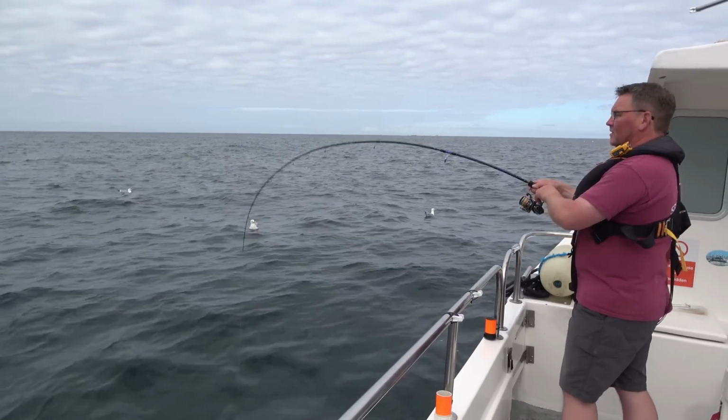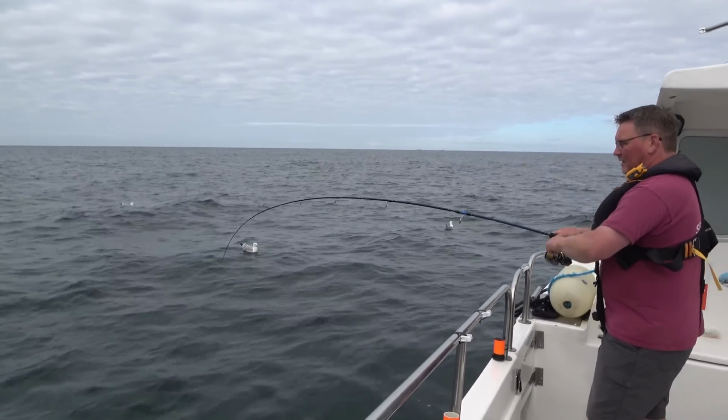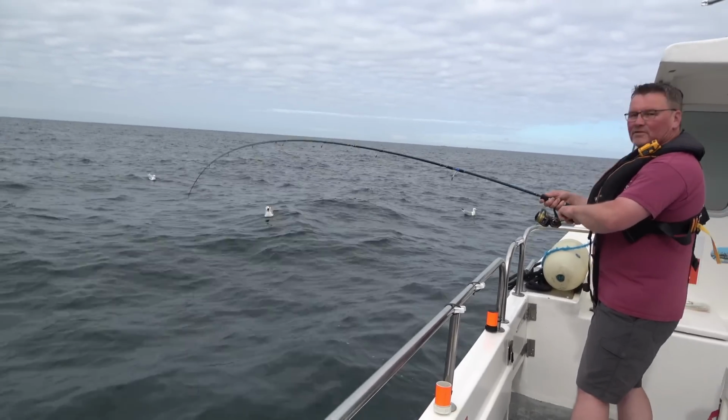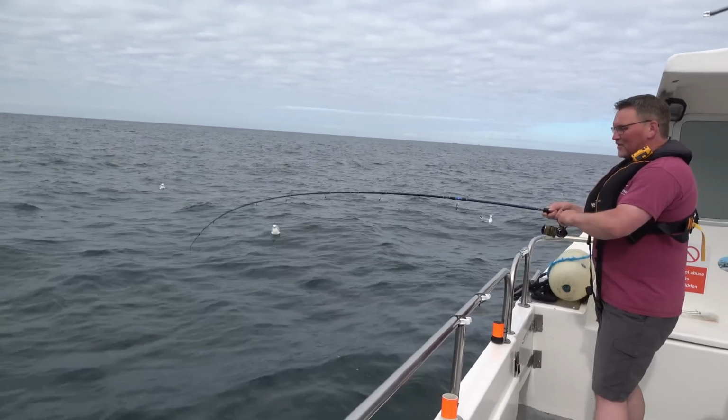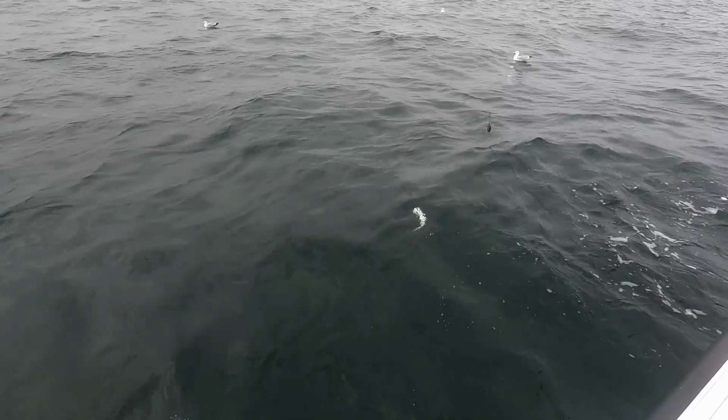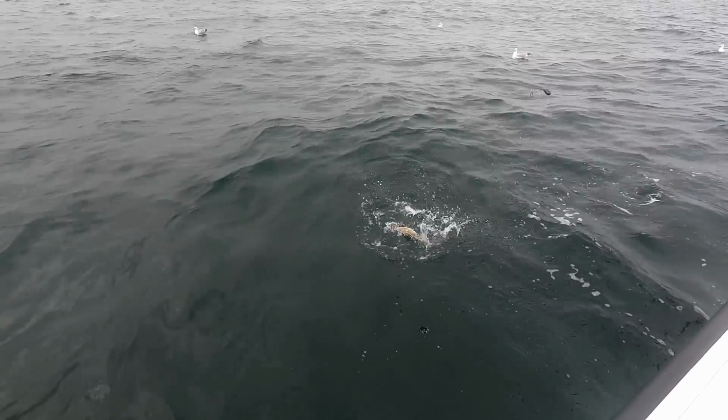I don't know whether something's... Yeah, there's one. See, with these light rods, you can see every fish is a tussle. And it doesn't take long to get them up because you're only fishing in 10 metres. Here it comes. Codling.